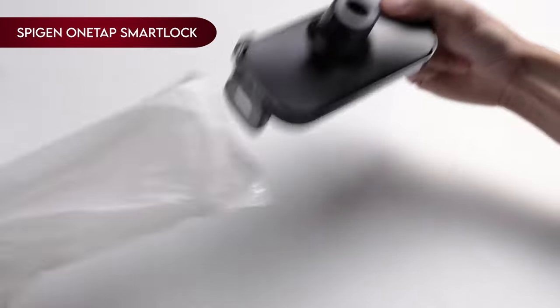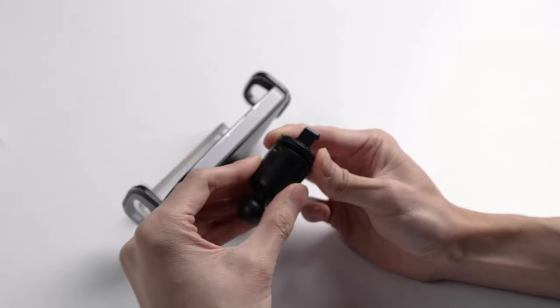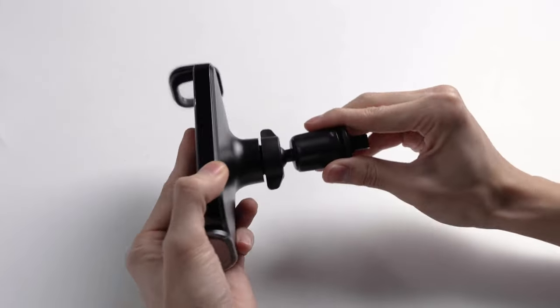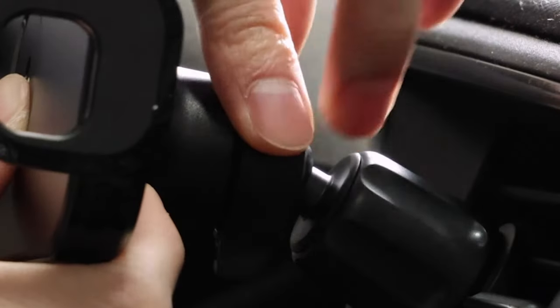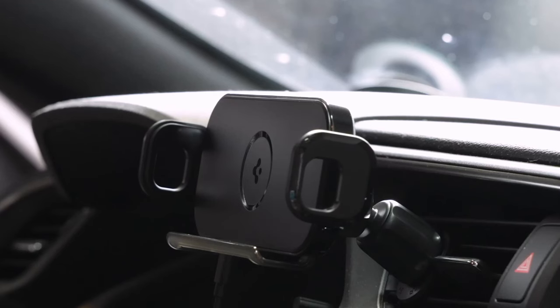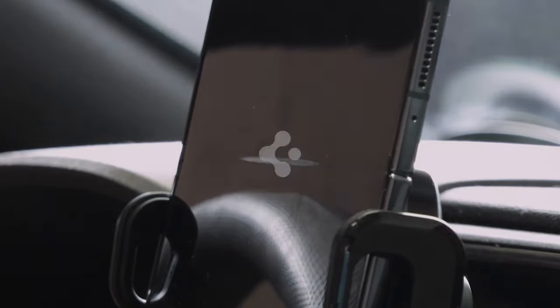On number 3. SPIGEN OneTap Smart Lock. The SPIGEN OneTap Smart Lock is a premium car mount designed for Galaxy Fold 6, 5, 4, and 3 devices, ensuring durability and secure mounting during drives. Crafted from high-quality PC frame with silicone-lined grips, it protects your device on rough roads while allowing hassle-free installation and release via OneTap technology. It supports wireless charging up to 10W, making it convenient for charging on the go.